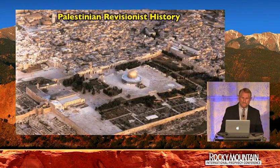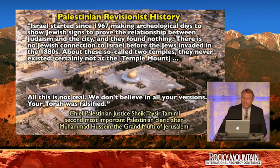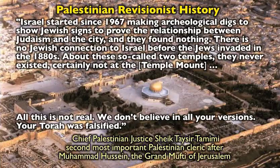Here's some examples. This is the chief Palestinian justice, Sheikh Tassir Tamimi. He's the second most important Palestinian cleric after Muhammad Hussein, the Grand Mufti of Jerusalem. He says, Israel started since 1967 making archaeological digs to show Jewish signs to prove the relationship between Judaism and the city. They found nothing. There is no Jewish connection to Israel before the Jews invaded in the 1880s. Did you know that? About these so-called two temples, they never existed, certainly not at the Temple Mount.